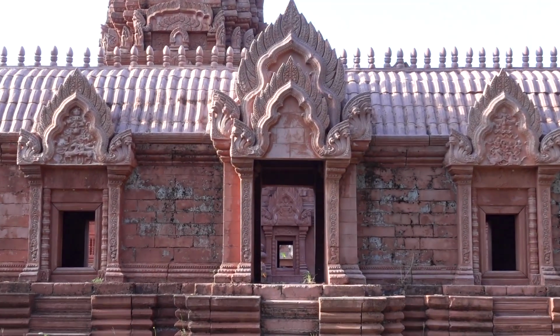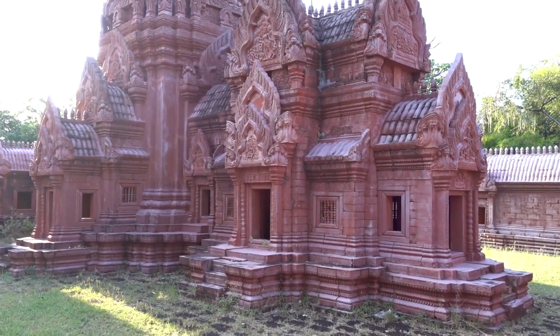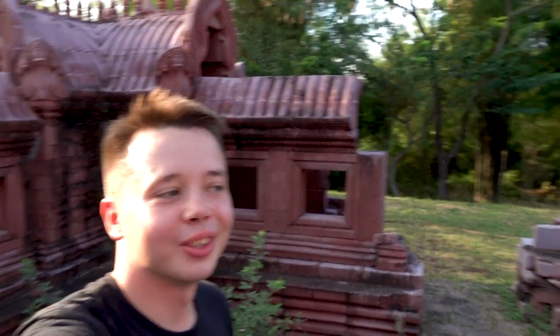Continuing with the Cambodian style architecture, there's one more small temple, and here, if you like, you can go inside. Yeah, but it's not very convenient to do that. And here, more. And also for convenience there is a broken wall, so if you can't get through that, you can just go here. Yeah, it's convenient.